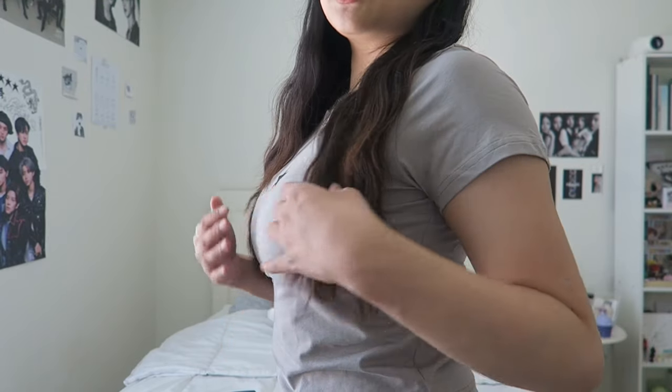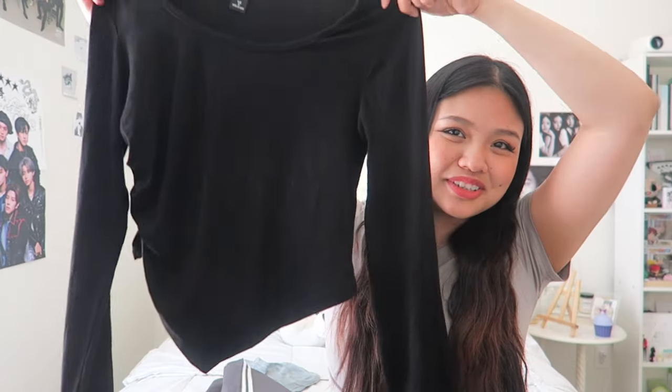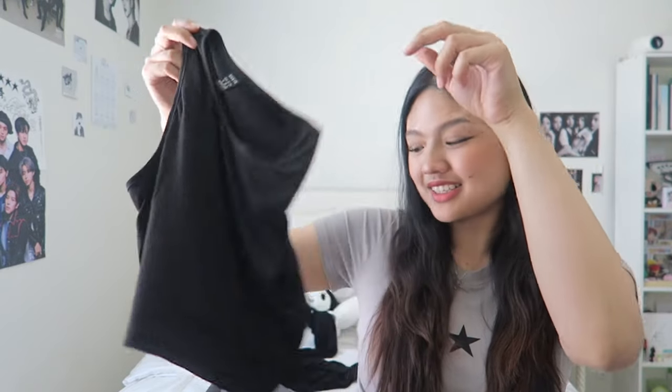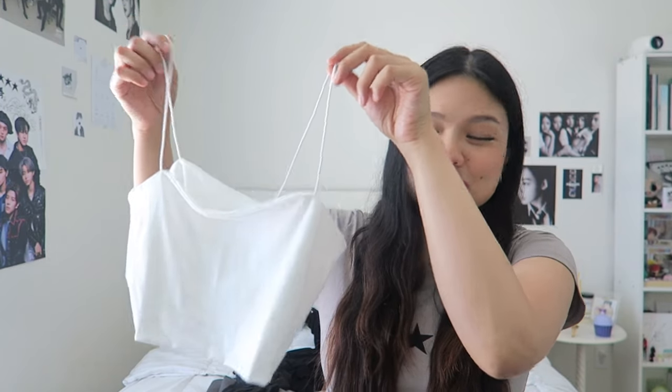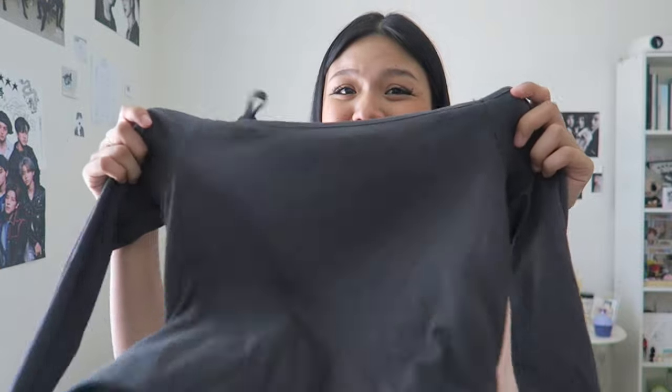I bought a bunch of black, white, gray clothing. First I got this shirt with a black star on it. I love shirts that are not loose right here because with the way my chest is, I like shirts that show that inverted spot. A gray top with black sleeves, this long sleeve black asymmetrical top, basic high neck tank, another basic white crop top, long sleeve dark gray crop top, another basic black crop top.